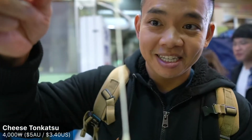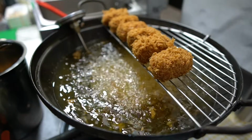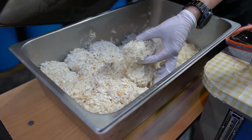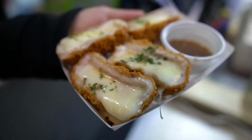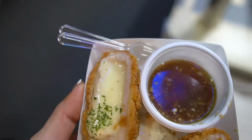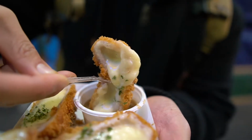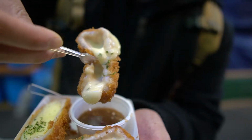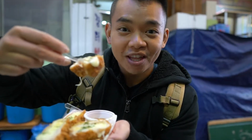I'm not sure how I'm gonna eat this. It's really hot. You can just see how crunchy the outside looks. I think it's panko. And that cheese is just oozing. The meat looks nice and delicious. And they've also given me some, I think it's garlic and soy sauce. Let's dip this straight in and have a bite. All right, you ready for this?